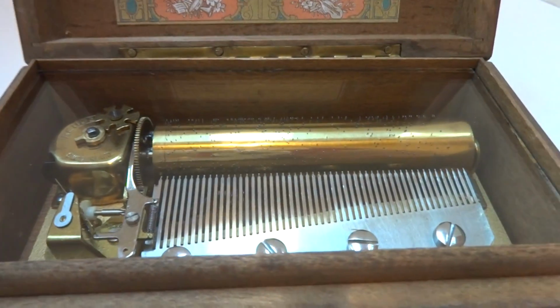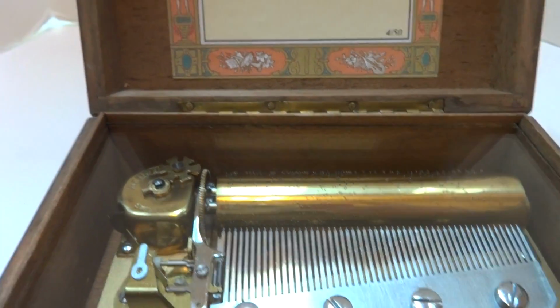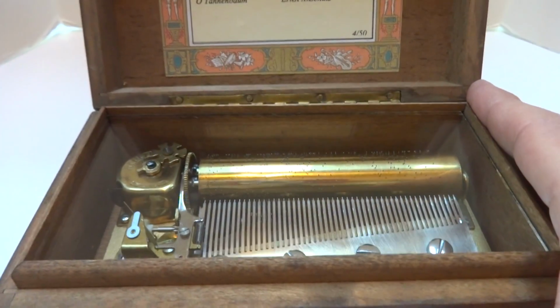So I fully serviced the mechanism. It plays perfectly. Let's hear it play all four songs.